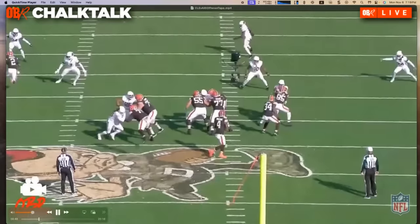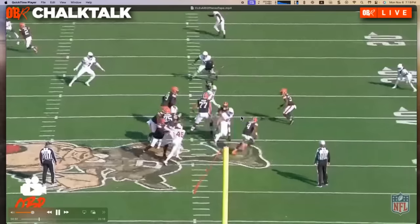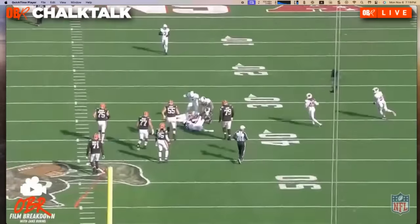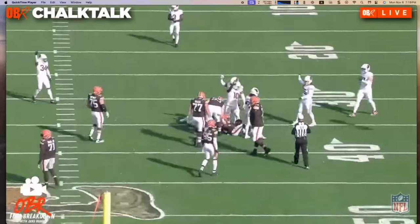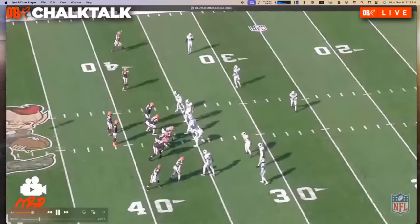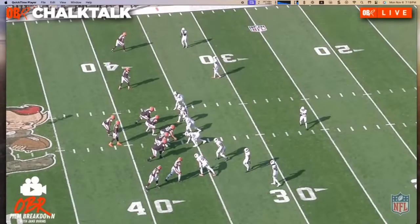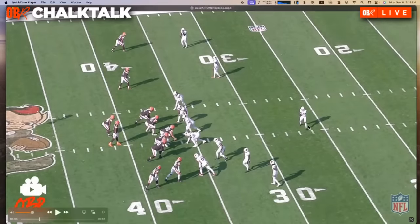This is why you don't leave tight ends all the time one-on-one in pass pro. David's one of the better ones at it, but not quite good enough. Fourth and three. So you're going to get a little stack alignment right here. Okay. So this is an area where you want to try to take advantage of defensive confusion.